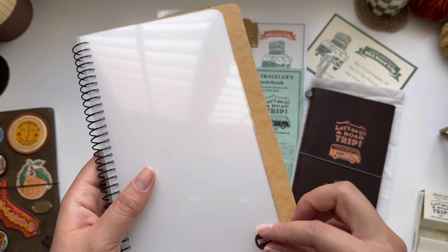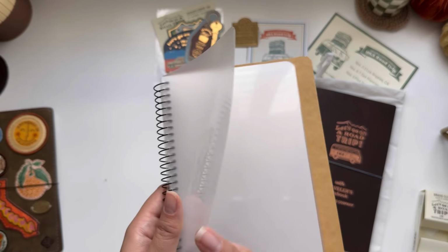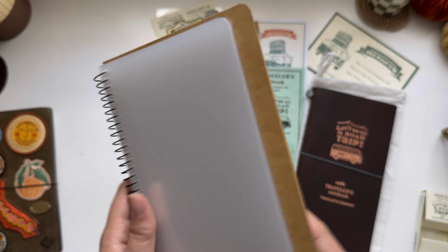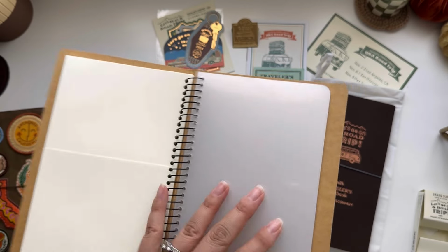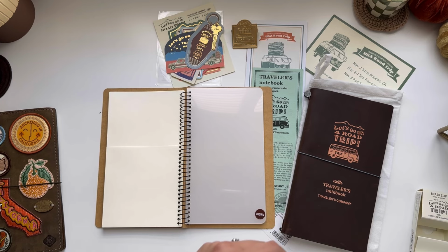So we'll see. I'm going to fill up one of these sheets with pet tapes, front and back, and just kind of see how that looks later. If that doesn't work, then I guess I just made myself a very giant washi sample collection book, because I'm sure washi tape works really well on this.